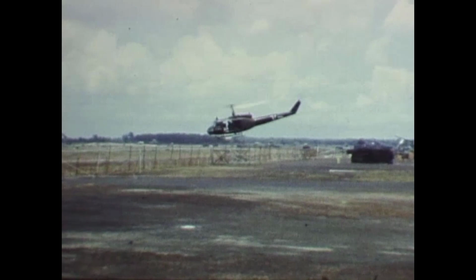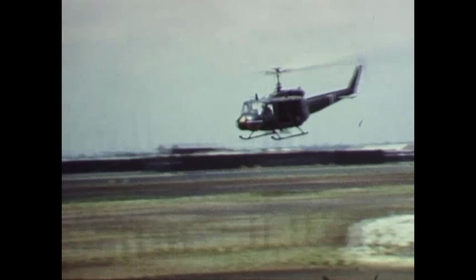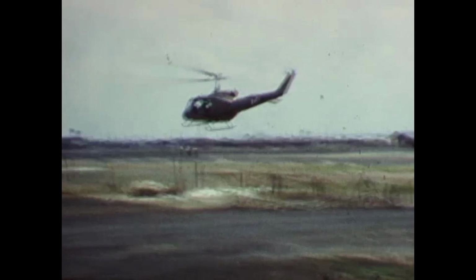Just another Huey taking off, going somewhere. How many years were you over there? One year. One year and a day. That was plenty, right? That was enough. Yeah. There's some guys that would re-up and do a second tour.